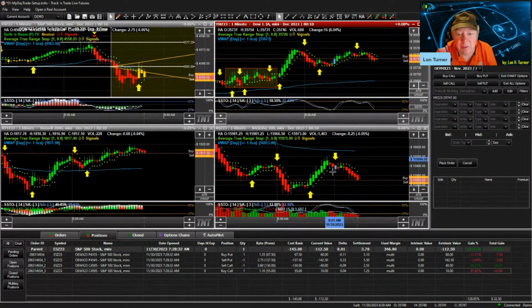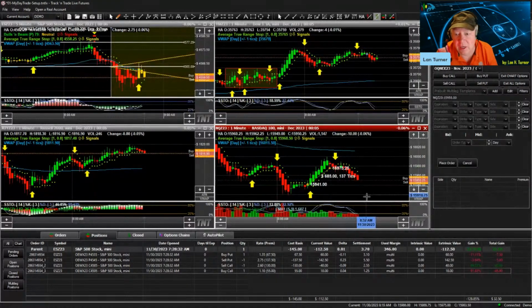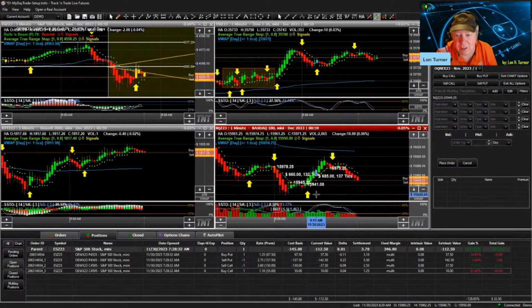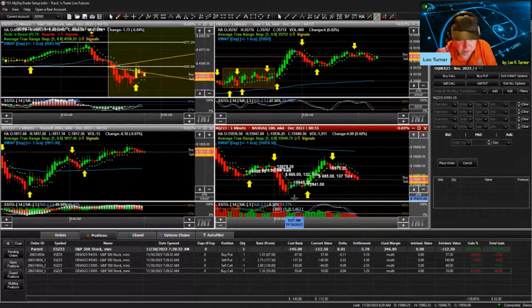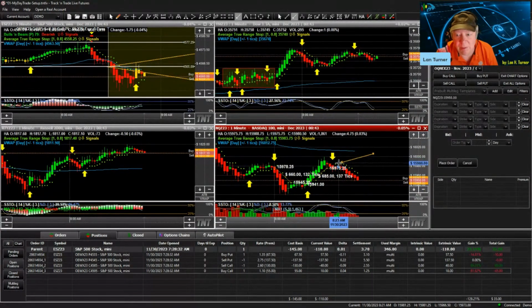How much was that? From this breakout here to this close, that was $685 on that move. That's not bad. And how about this one from here to there? That's $650. How about from this one to this one? That was basically a scratch trade. So just from arrow to arrow on this NASDAQ, that was $660, $685. That's a scratch trade. You got bumped out right there. Market's getting weak, started to drop, bumped you out right there.